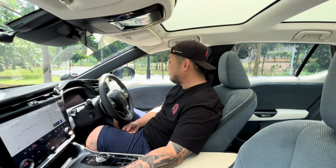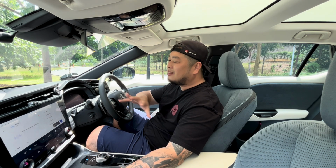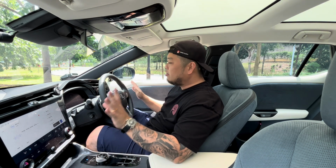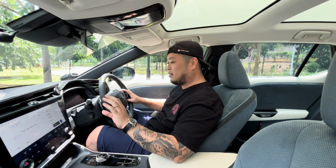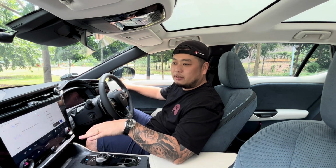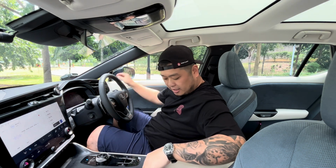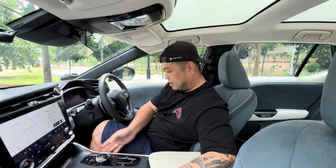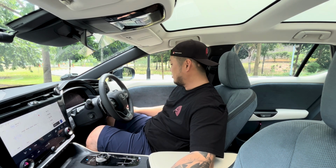So aside from all those features, I think you'll notice that the typical opulent leatherish interior of the Lexus is also a little bit different in the RZ. So at the top here, this isn't really leather. This looks like leather, but isn't leather. The center armrest is leather, and then you've got some leather on the side here of the center console. But everything else is this special suede material that's made from sustainable materials.